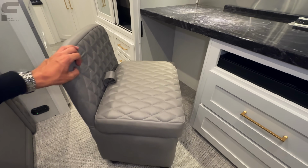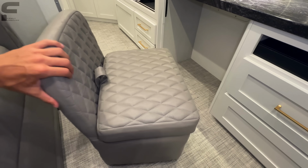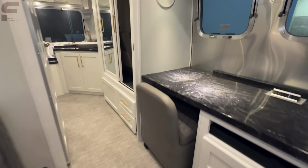Oh, I love that. It rolls around, that's so cool. And there's storage down underneath there. Oh, that's sweet. That is cool. So yeah, you have a rolling chair there for the desk space.